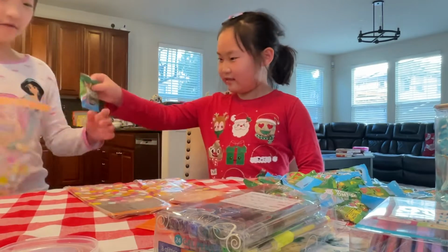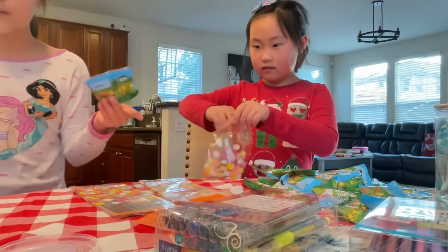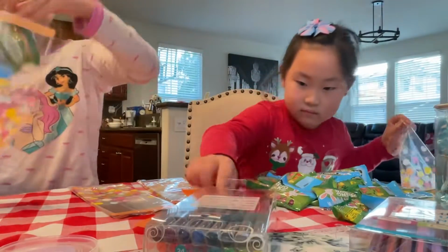Anyways, let's go ahead and stuff it. You do your own bag. Okay. We're not gonna tie them yet because my dad's gonna print out the card that says Jessica's 10th birthday in orange paper. So we're gonna go ahead and put this.